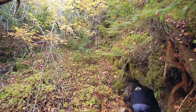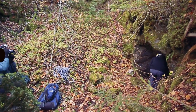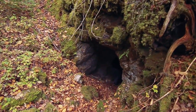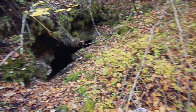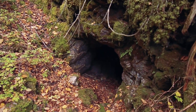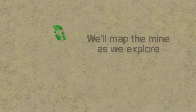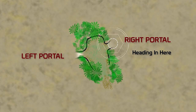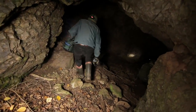Okay, here we are at Markhamville, and we are at what we believe is the openings to the classic Markhamville manganese mine. We have two adits here right next to each other. There's one there, and there's one over here. And we're gonna go in both today, and we'll take you through what we find. So we'll head in and start with the one here on the right. Again, this is the adit on the right. We'll start with that one.